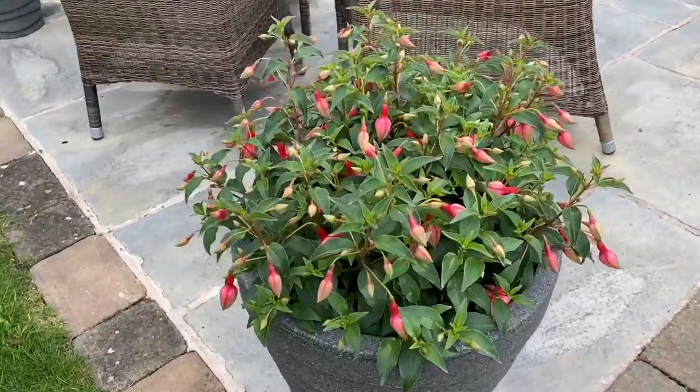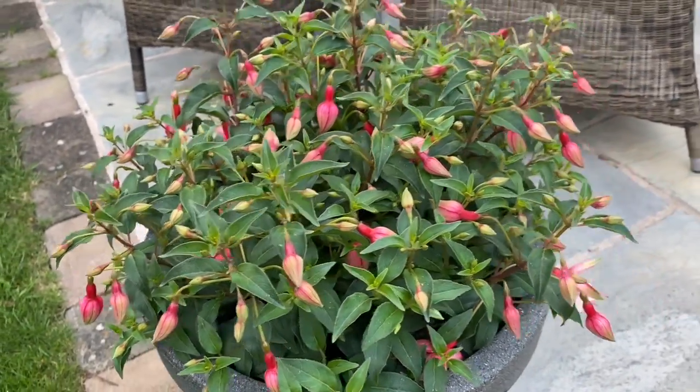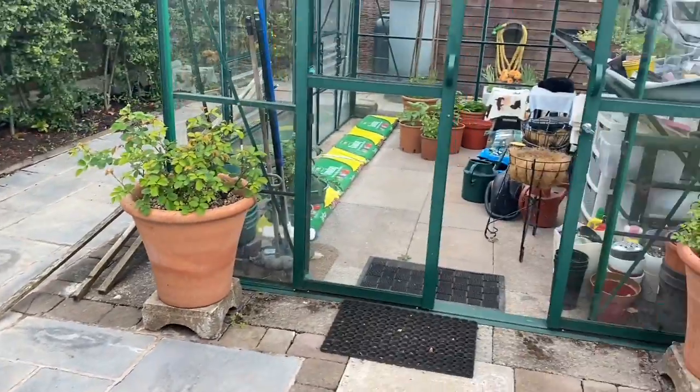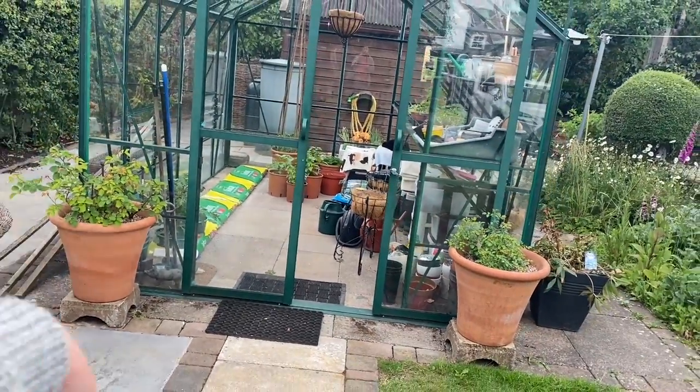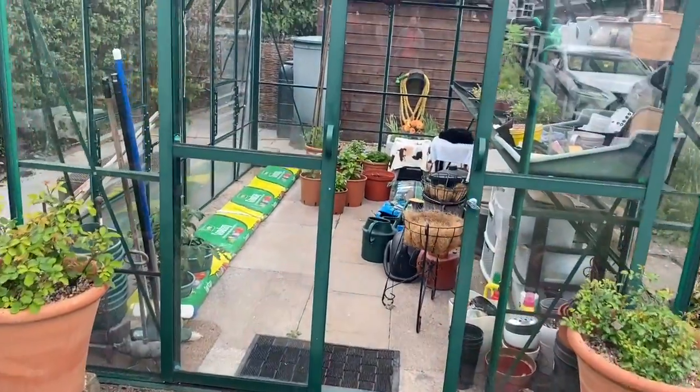So we have the fuchsias planted in this tub. They are about to flower. Oh, actually, we have one out. As you can see, we have the two pots, Queen Elizabeth over there, Princess Alexandra of Kent. They are doing really, really well.